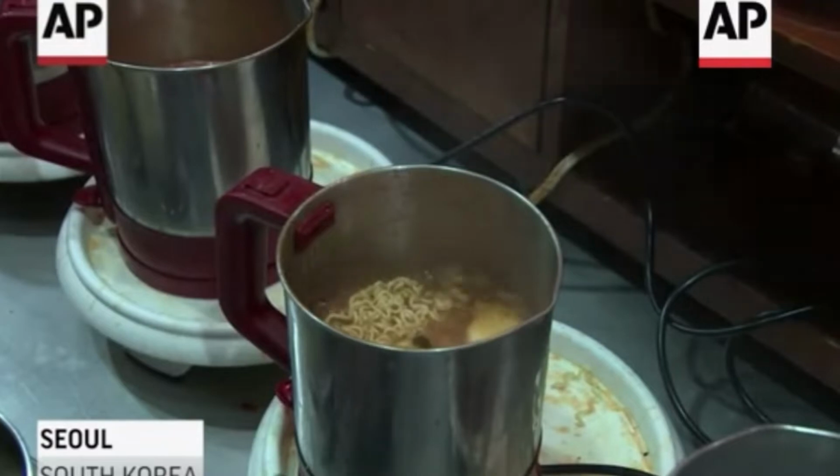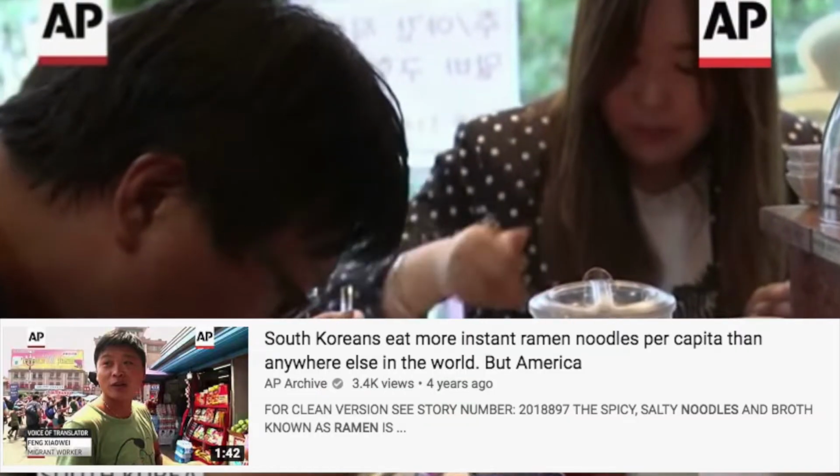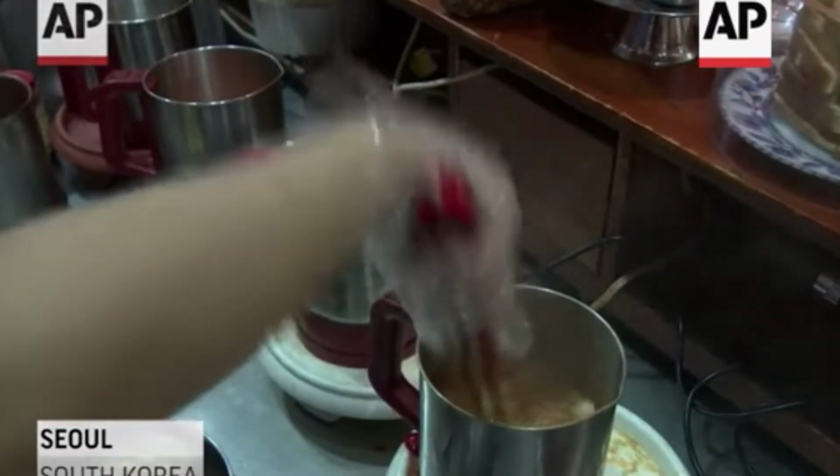Now ramen, granted, is a Japanese item, but Koreans also do ramen. They do instant ramen the best. Don't argue with me, it's true. Their instant ramen game is so intense. So we're gonna be using the best ramen on the market today, Shin Ramyun.